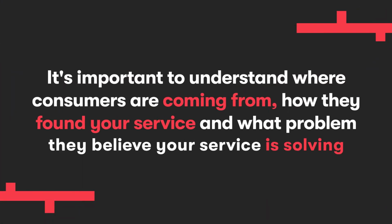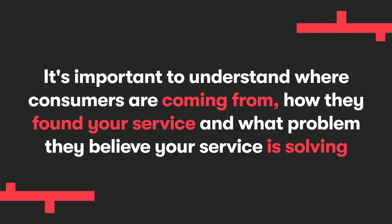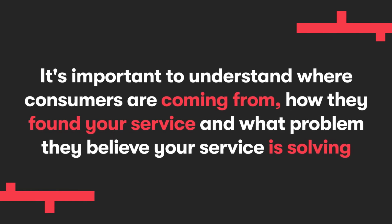The 7th section should be your lead generation strategy. If you want to sell effectively, it's important to understand where consumers are coming from, how they found your service, and what problem they believe your service is solving. Otherwise known as a lead generation strategy, this section will lay out to your sales team how leads are qualified and when to engage with them when they go through the buyer's journey.